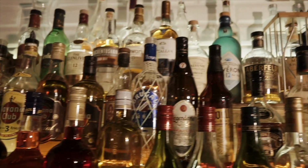The sixth food you want to avoid, actually it's a drink, is alcohol. This can be dehydrating.